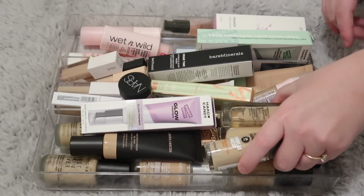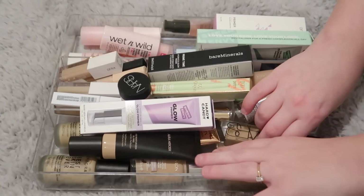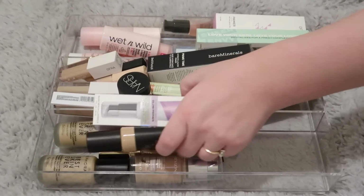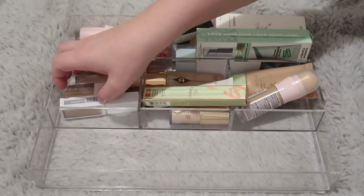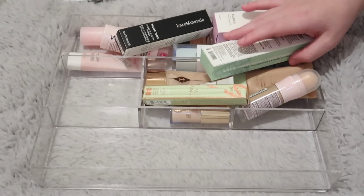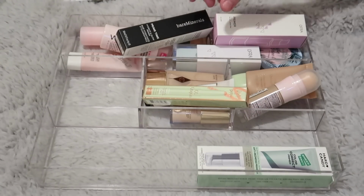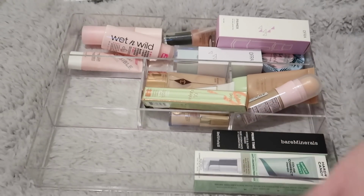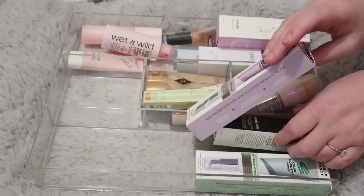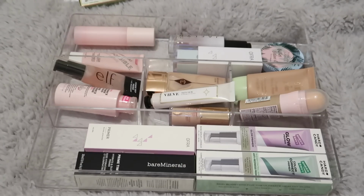So we're gonna start by taking out all of these foundations. And then I'm also going to remove the concealers here. So I believe this is all primer. So let me just kind of, oh, this is a primer. I actually think I have one more in my bathroom, so let me go grab my makeup bag so that I can just make sure that I have literally every single product that I own in these videos.